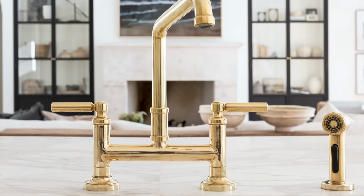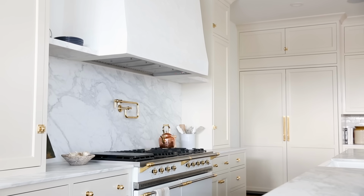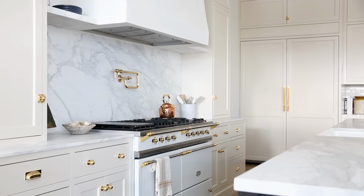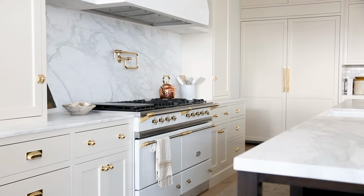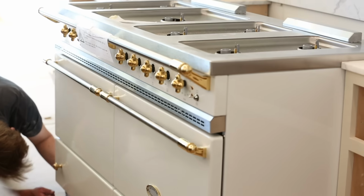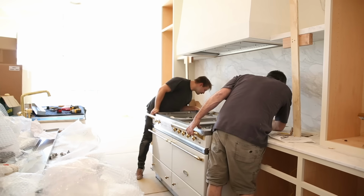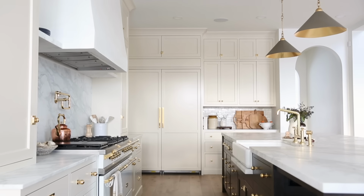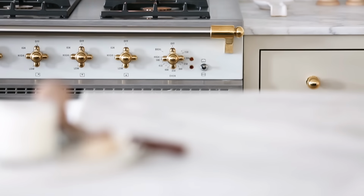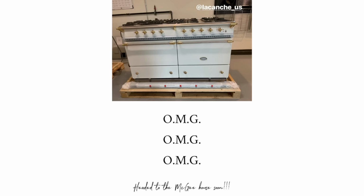We did the coordinating pot filler back here, which I've never had in a kitchen, and I am absolutely loving it. One to fill up for cooking, but also to fill up vases for flowers. And this sits above my other dream list item, which was a LeConte range. This beautiful work of art was a splurge, but for me, this was the focal point here. It comes from France, and it took about 6 months to get here, and it was worth the wait.